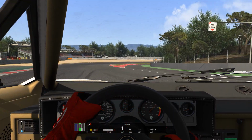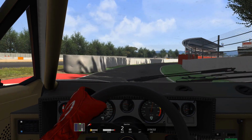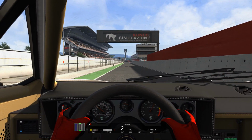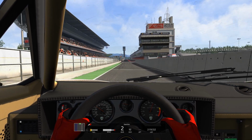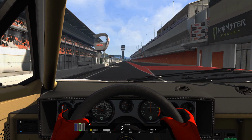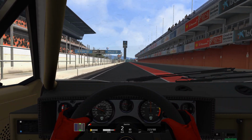So yeah, we're going to park the car now and take a look at the car from the outside. And yeah, you'll see what I'm talking about. I mean, you've seen this car yourselves. This is one of the sexiest cars ever, and nothing can take that away from it.